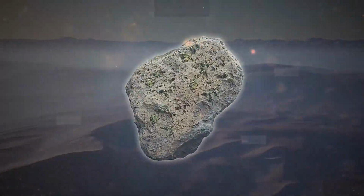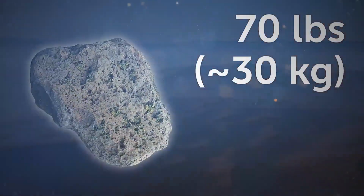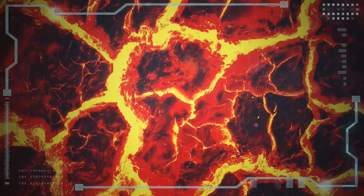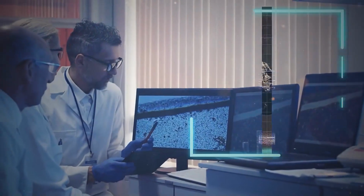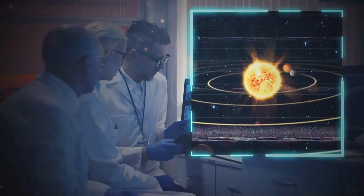This ancient thing weighing around 70 pounds has several pieces of different meteorites inside. In simple words, it's a volcanic rock consisting of lava. It has cooled, solidified, and crystallized. That's why you notice the glitter. Scientists hope that further study of the rock will help to learn more about our solar system foundation.